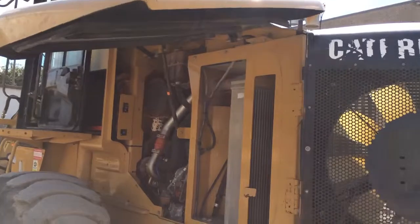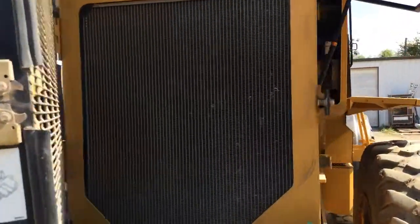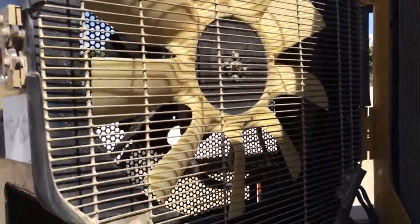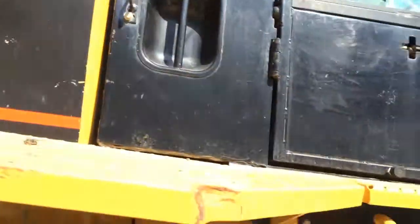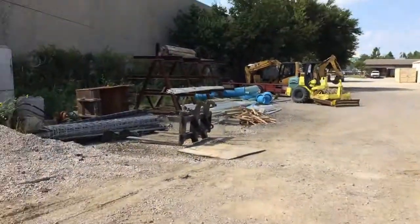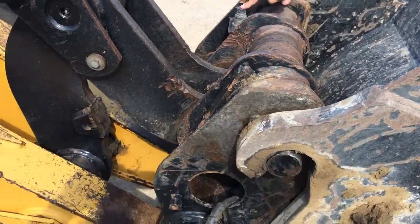As far as options go, obviously this machine is 4x4. It's got a keyed battery disconnect right there. It's got a hydraulic fan, which is good because you can reverse the fan to clean out your radiator. Again, it's inherently four-wheel drive, all loaders are. It's got a quick coupler, as you can see here. And it's got a set of forks. The forks are laying over there. It's got auxiliary hydraulics. You can show them the ports on the auxiliaries. Right there.